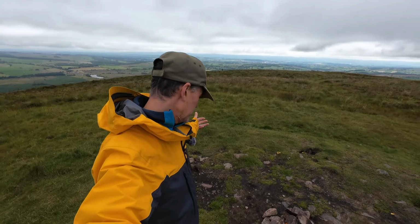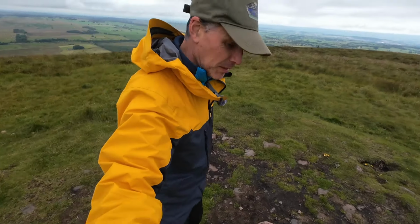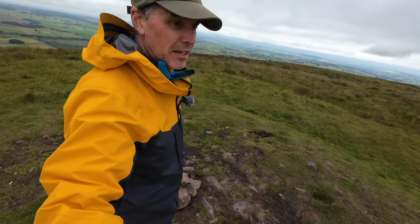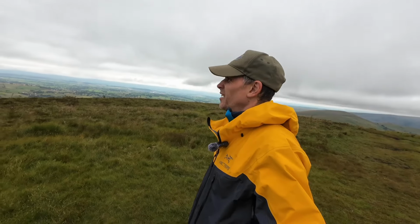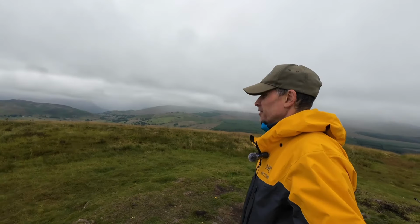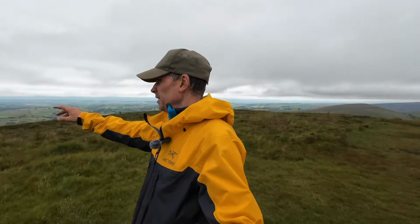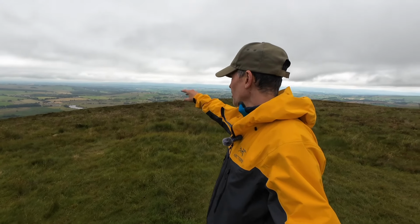Right, so this is the summit cairn. Again, I won't put a foot on that, might break it. One of the smallest summit cairns I've seen for a while. Say that, I think Lonscale was a bit smaller. But anyway, views of the lowlands, views of the highlands, and the Lake District. So with this being right on the edge of the Lake District, the barrier's just by the A66, I think, or just slightly north of it.